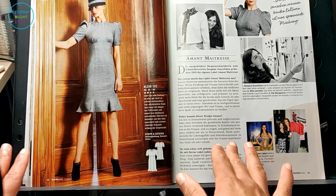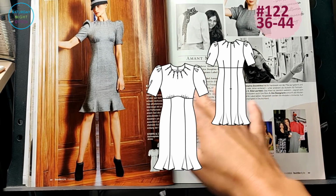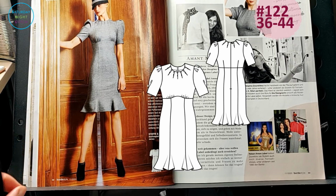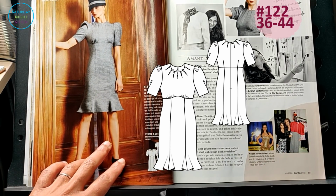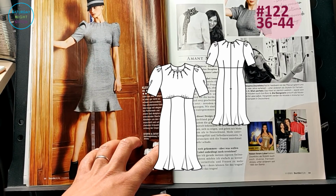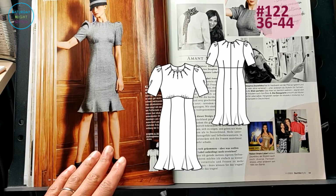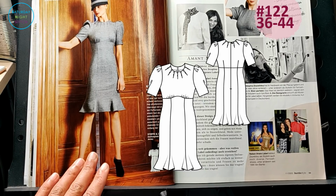And then we've got a designer pattern from Amante Maitresse here. It's a really cute and sassy and very sexy silhouette, incredibly fitted, very fitted, so much so that I feel like if I were to try and make this, I would make a toile of it first just to make sure that you've got the correct fit.